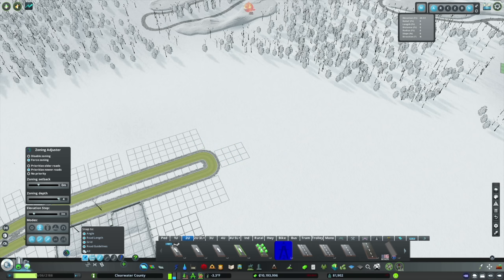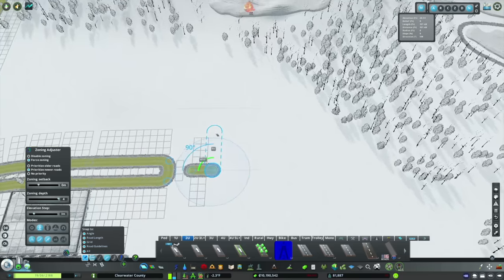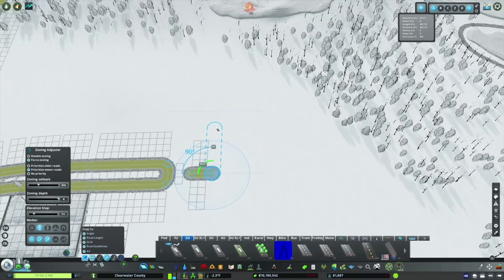Now, I want to find the exact center of this. So I'm going to turn grid on and try to select that center node. You see, it's not going to work with me. So I'll need to deselect that and basically make it up. Now, you might wonder why I even care about this. We're going to make a circle park. So we'll go 7 units up, 7 over.